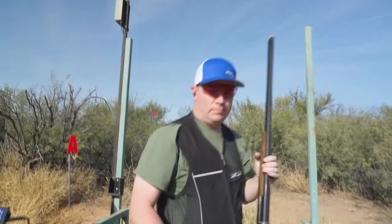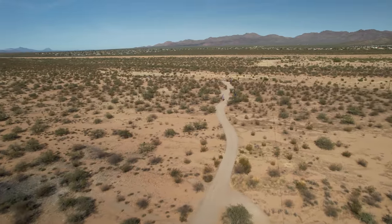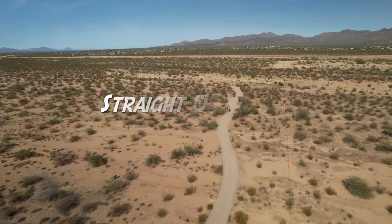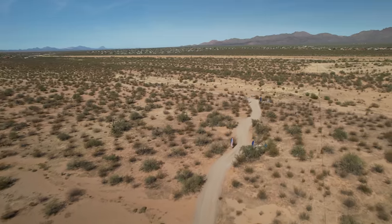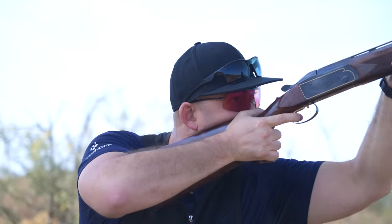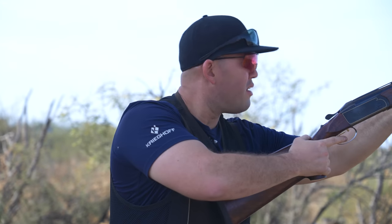Better quit while I'm ahead. Next up was JP, and we headed into some terrain that was wide open. I affectionately call this straight up desert. Now, we've probably all shot in open fields before, but with the real scrubby vegetation along the ground, reflections coming off of the sand, and the mountains in the background, this can still throw you off quite a bit.